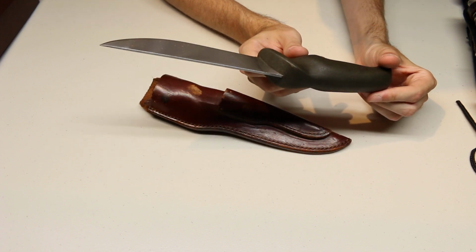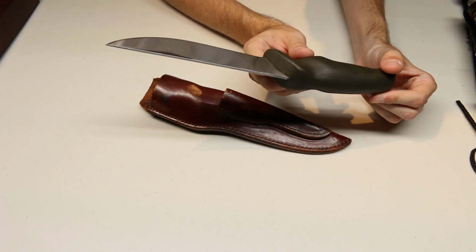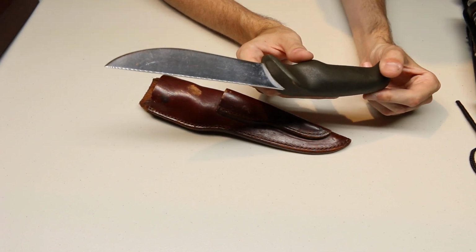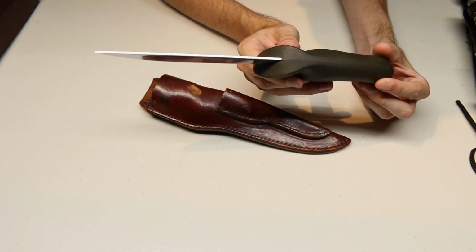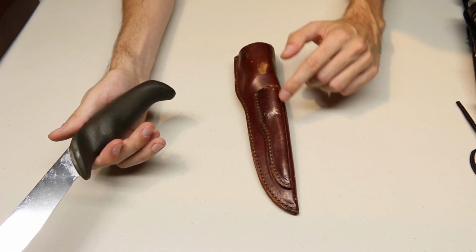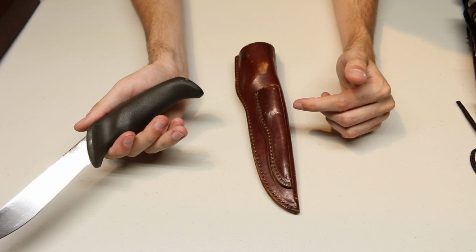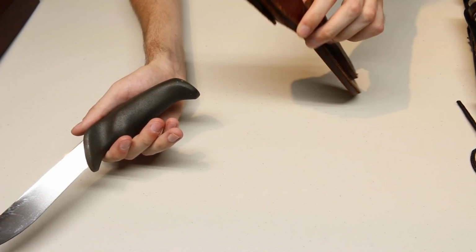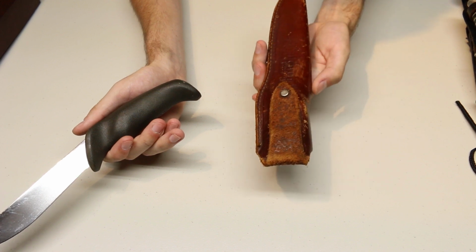I believe they called this the armor hide type handle. And it is in very good condition. It does have some rust spots, but the blade itself appears to have never been sharpened or used, so that's fantastic. It normally came with a secondary fixed blade called the Pixie. This one was missing that knife. Sheath is in some pretty bad shape.